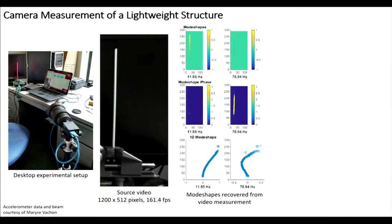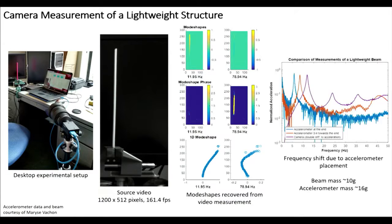And so we end up with this little source video, which is actually at my desk in my office. We can get the first two mode shapes of the little beam there, and in purple, we see the frequency spectrum from the camera itself, and then in red and blue are what happens when you put an accelerometer on the structure at different locations, and you can see that you get different frequency modes just depending on where you place the sensor.